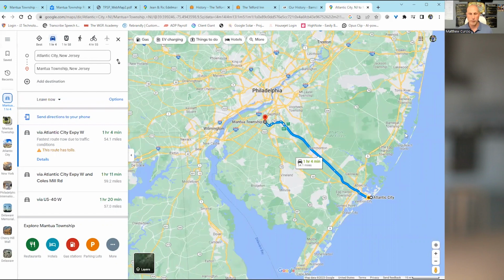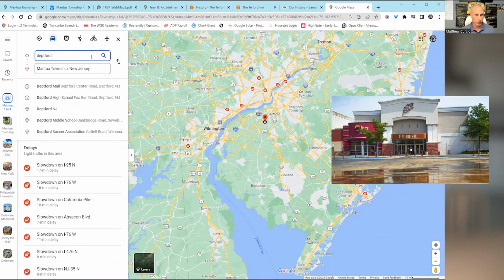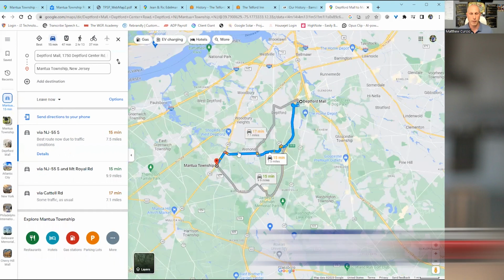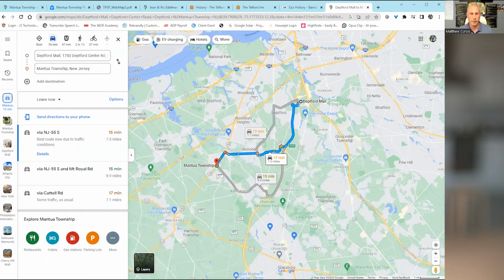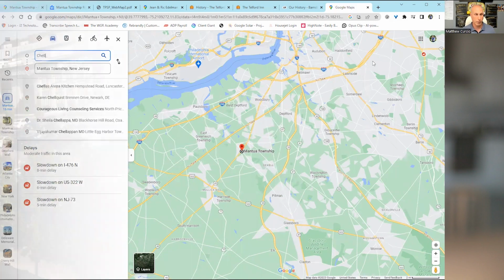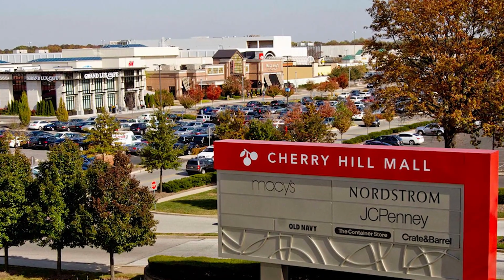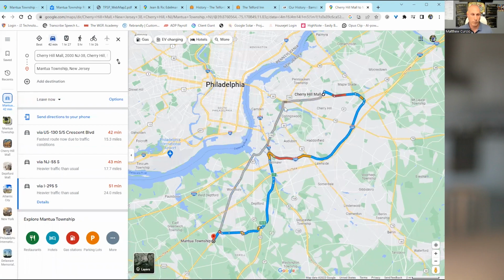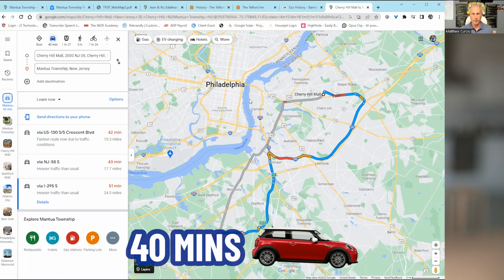And let's see, Deptford Mall is our closest mall. As you can see here, 15-minute trip right now. Here is Deptford. And when you're living in South Jersey, particularly this county, a lot of people will travel for work, whether it's Philadelphia or Cherry Hill, New Jersey. Cherry Hill also has a mall, and that mall is going to be 40 minutes right now because we're hitting some traffic up and down 130. There's a couple different ways to go, but in general, you're about 40 minutes to Cherry Hill.